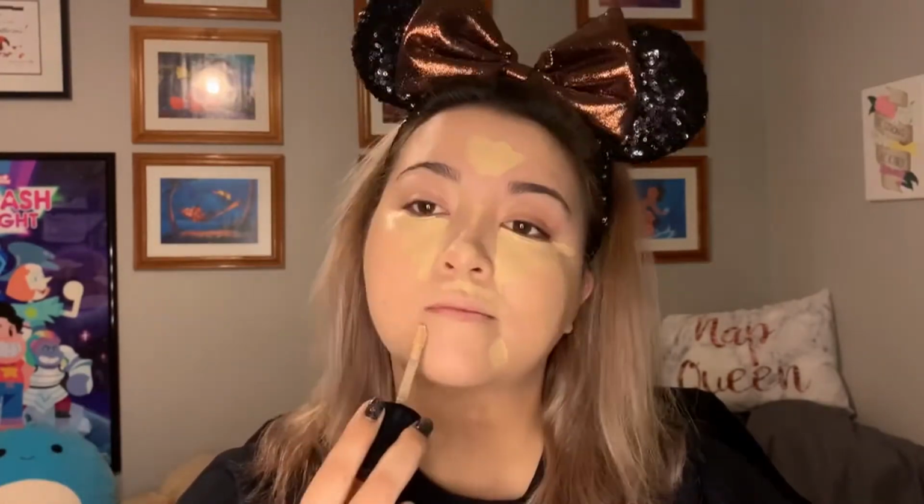All right. So now that that is all buffed in, all nice, I'm gonna go in with the Born This Way Sculpting Concealer in Almond. Now I'm going to blend that out with the shorter flat side of my EcoTools beauty sponge. And before I do anything else, I've been finding that I like to set the eyes just so that the concealer that I threw on there doesn't crease up.